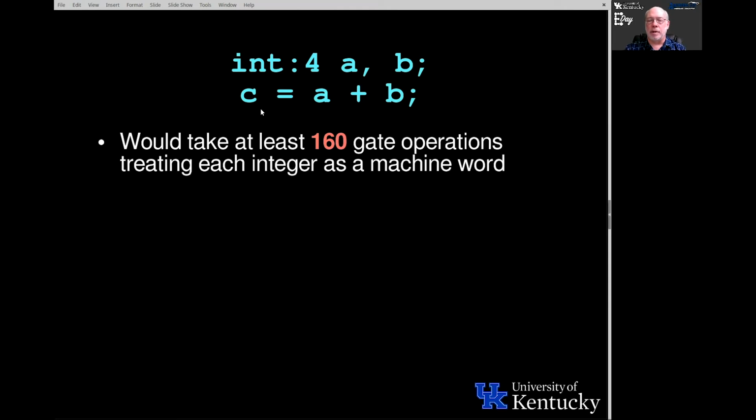Really nothing clever here. Well, it turns out that simple little piece of code on most modern machines would actually cause at least 160 logic gates to be active in order to compute that result c. In fact, in most machines, it's a lot more than 160, but that's roughly the minimum.